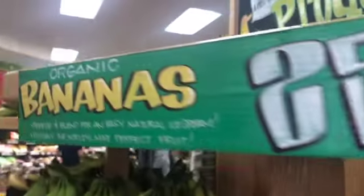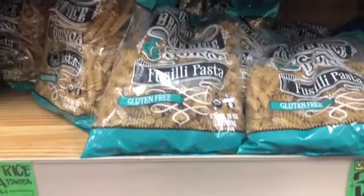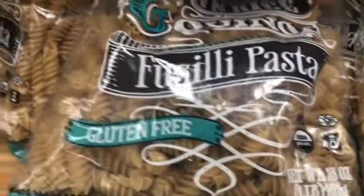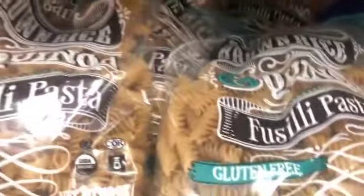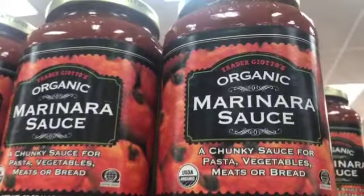Now, my bananas are going to go in my smoothie, so I always buy organic bananas, celery, carrots, bananas, berries in my smoothie with my protein powder. Now, for pasta, brown rice and quinoa pasta, this is gluten-free. It tastes good. We love this. This is what we have whenever we do any kind of pasta. And I love the organic marinara sauce. Always buy organic when you can and check ingredients.